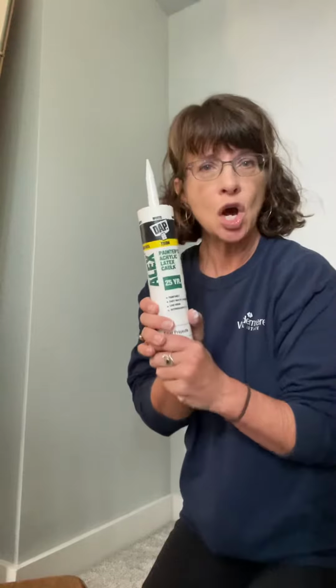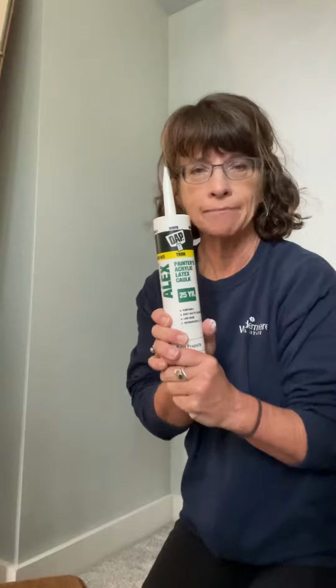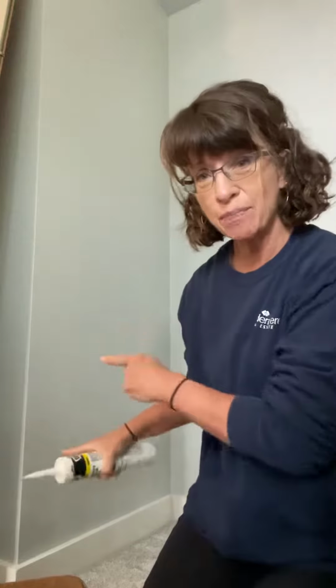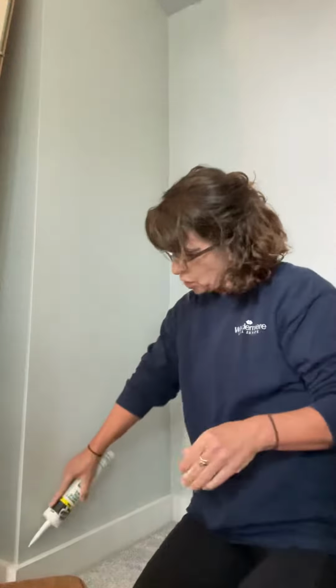I wanted to share with you 5 of my favorite painting items when I'm painting interior. Number 1, an awesome painter's caulking. Cut it at a 45-degree angle, and then when you're painting along trim, you also want to drag it at a 45-degree angle.